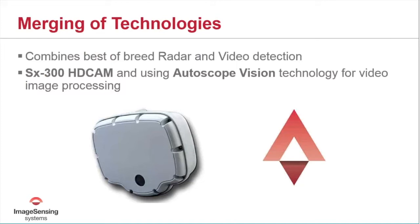What we have done to make changes here is that we are merging technologies. Our company is the engineering force behind the RTMS radar detection products and the Autoscope video detection. So these are existing products that we have tremendous knowledge and background on. How can we merge these two together so that we come up with a final solution that's going to satisfy our problem here?